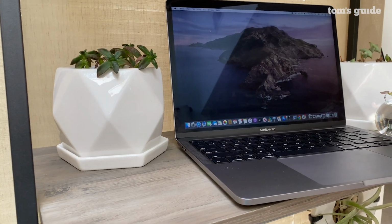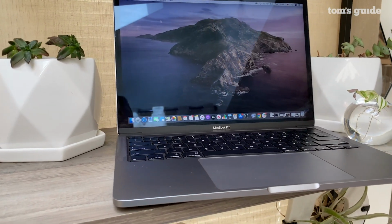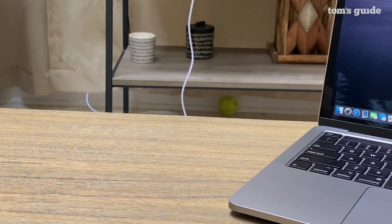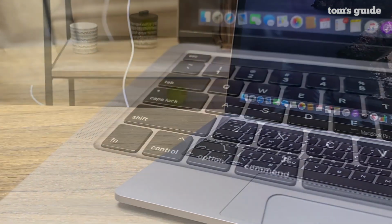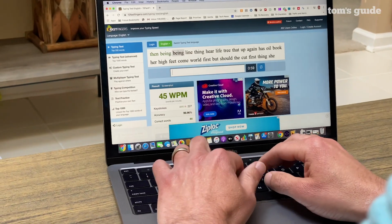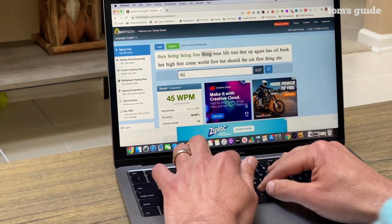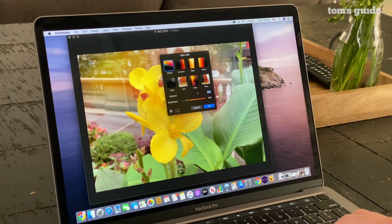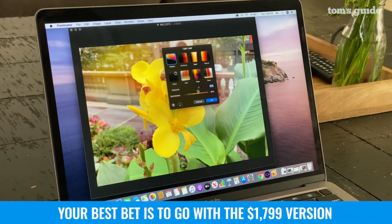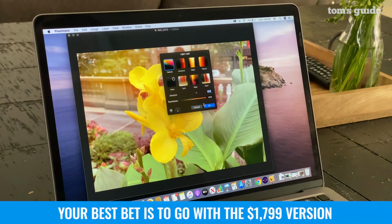Overall, the MacBook Pro 2020 is a laptop I would buy for myself, despite the steep price. It offers more power than the MacBook Air, along with a great keyboard, but the $1299 starting price is misleading. The $1799 model is the one that's really worth the splurge, because it combines that great Magic Keyboard with 10th gen power, giving you enough specs to spare for years to come.